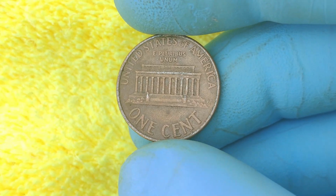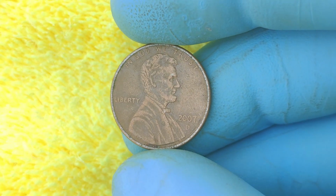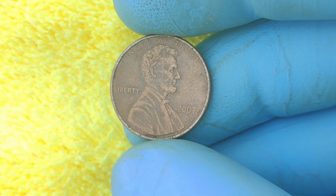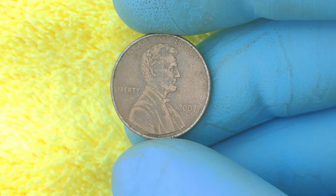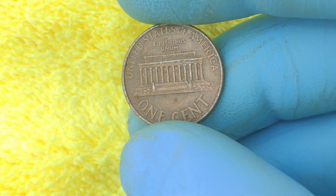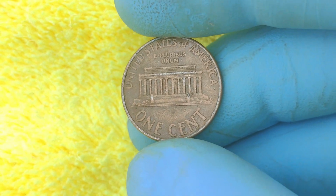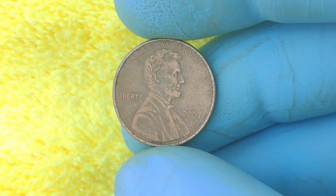Turn the coin over, and you will see the Lincoln Memorial reverse design, which was used from 1959 to 2008. The memorial stands proudly in the center, with United States of America above and 1 cent below. If you look very closely between the columns of the memorial, you can even spot the tiny seated statue of Lincoln inside. It is an incredible detail for such a small coin.